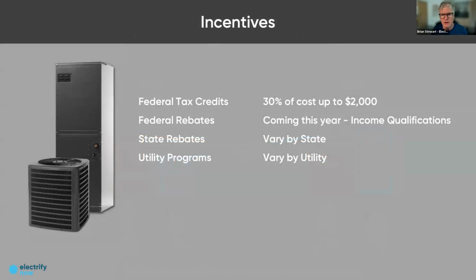All right, let's talk quickly about some incentives. There are federal tax credits that are fantastic as part of the Biden administration's IRA tax bill. So you can save about 30% of the cost, up to a cap of $2,000 for putting in a heat pump system from the feds. There are rebates coming for income qualified residents and homeowners that will come out probably later this year. Depends on where you live.